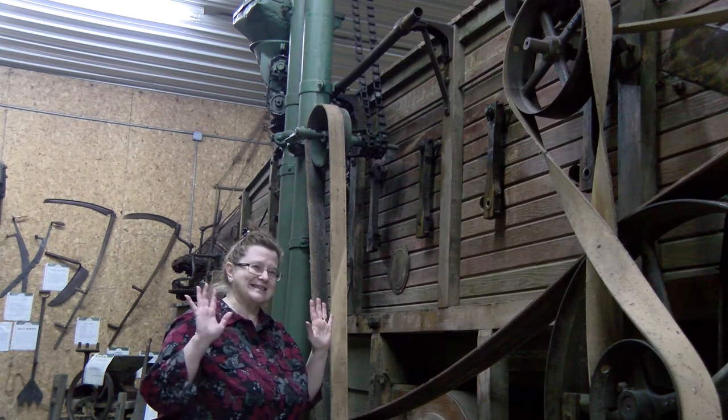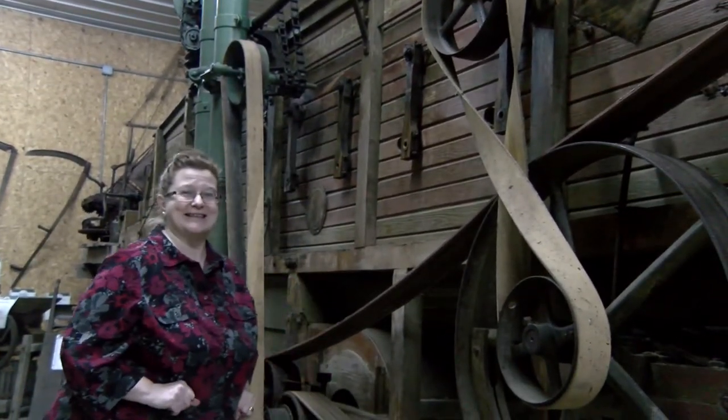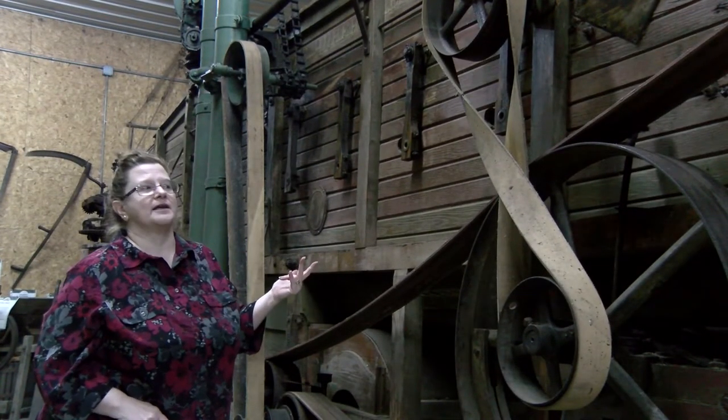How many of us these days would change our own headlight? Well, I once owned a car where to change your headlight, you had to take the front bumper off. I did not buy another car like that, let me tell you. But this was something that could be worked on in the field.